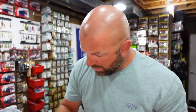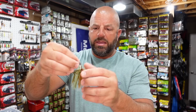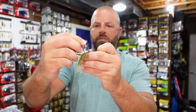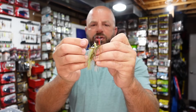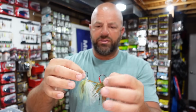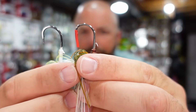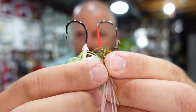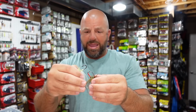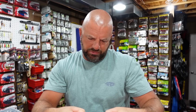Something else I wanted to compare was the hook itself, at least the gauge wire. They appear to be the same size hook, I'd say. But, and I could be wrong, could be my eyes here, I do believe that Mini Max still looks like it has a thicker gauge wire on it. Here's the Mini Max. I'm not sure that'll even pick that up. But that Mini Max definitely looks a bit thicker. Could be my eyes, but I think it's still a thicker gauge wire. I mean, if it is, it ain't by much. They could be the same. It could be the color too. It looks like maybe a different color.